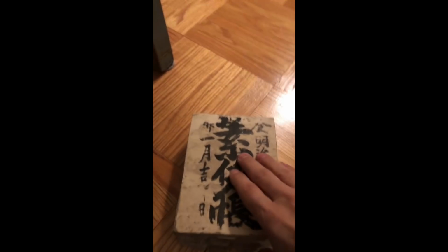Put it on the floor. It is just a gorgeous, gorgeous Asian book that's just filled to the brim with beauty. And one of my favorite things about it are the tabs. Who doesn't like a book with tabs? All right, let's put that back.